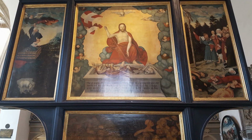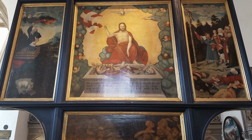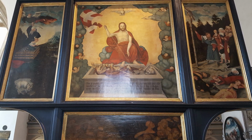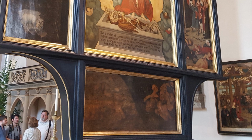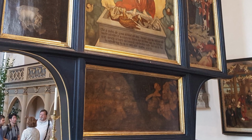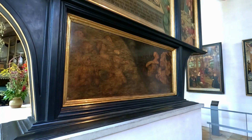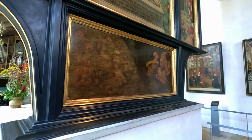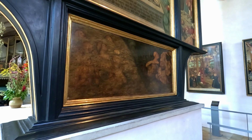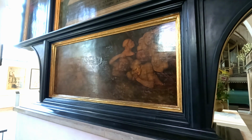The central panel shows the triumphant Christ above an image of the redeemed and the damned. The lower panel appears as though it has been defaced. Students of theology came here and scratched their names or initials into the painting. On the left, in the river of knowledge, if they had done well in school, or on the right, in hell, if they had failed school.